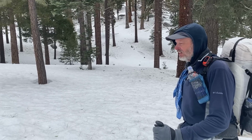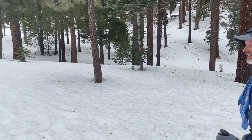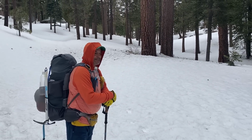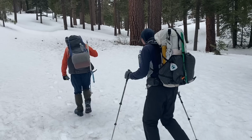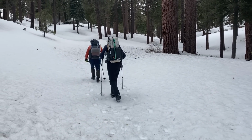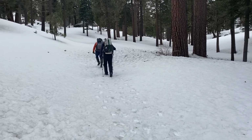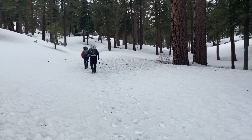You guys ready to roll? No. No? I don't think we have a choice. Time to move on. Only a mile. Yeah, a mile till lunch. One mile and we're home free. Gosh, another mile of crunch, crunch, crunch, crunch uphill. I'm excited. Y'all take care.